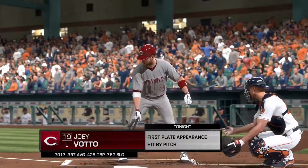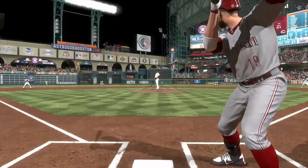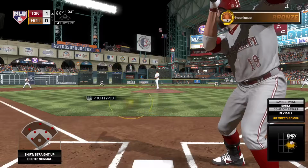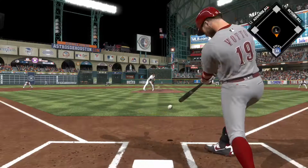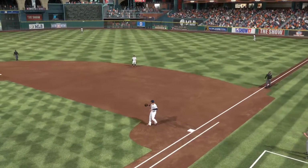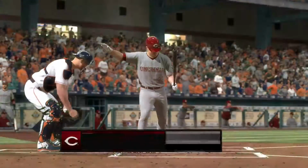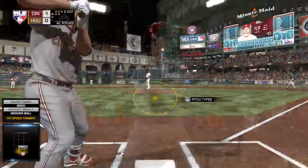Ready for another chance? Joey Votto. He's got to be looking for vengeance after getting first pitch of the at-bat on its way. Hit hard on the ground to first. Loney's got it, and he'll step on first for the out. 3 unassisted. Digging in for his second at-bat, Adam Duvall.